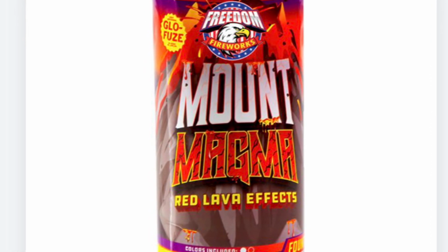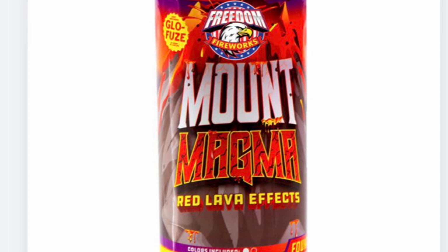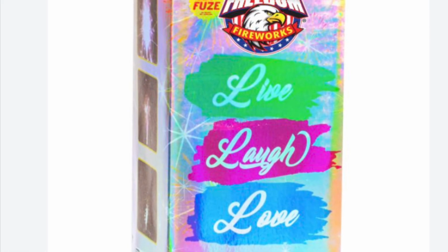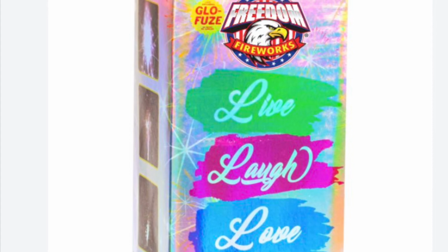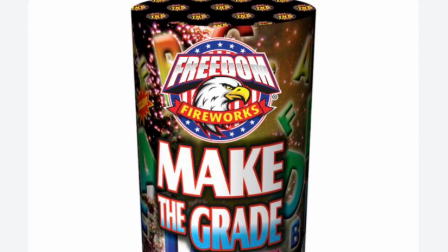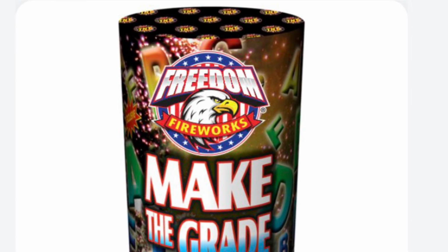Now we're getting into the medium fountains, starting off with a new one for this year. Mount Magma is really nice and is $10.89. Second, we have Live, Laugh, Love, which is a really nice one for the price at $11.99. Some nice pink in this one. Then another $11.99 fountain, we have Make the Grade. Really nice flying fish effect on this one.